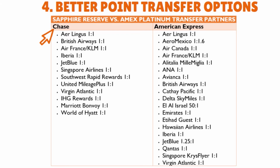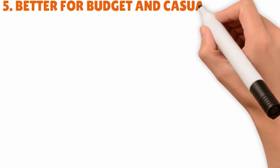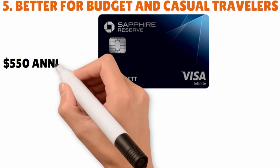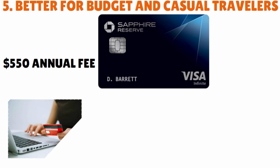The Chase Sapphire Reserve is better for budget and casual travelers. While the Chase Sapphire Reserve does charge a $550 annual fee, the fee is mostly offset by the $300 flexible travel credit and the $60 DoorDash credit. And this, if you really think about it, makes it a better option if you are someone who prefers to keep your credit card expenses at a minimum.